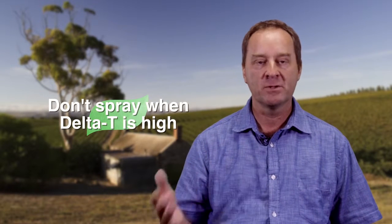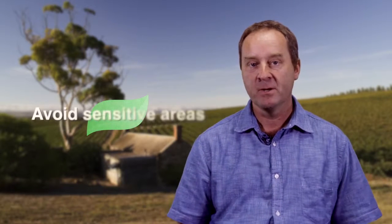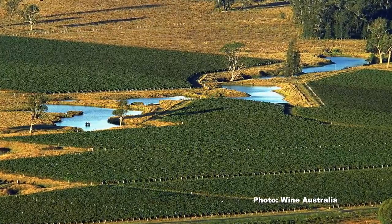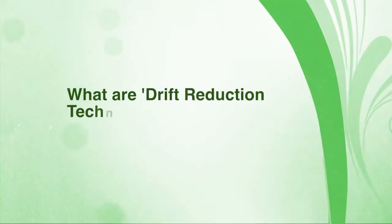And we certainly don't want to spray if the air is very dry, which is a high delta T condition, because of evaporation. We're just going to lose all the spray. Don't spray when the wind is toward a sensitive area, so if there's a crop downwind that could be affected, or people, houses, watercourses and other neighbours around where we're spraying.